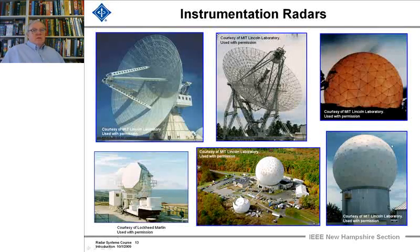And then this radar, the radar inside this radome, has a wavelength of a millimeter, 35 and 95 gigahertz at two frequencies. It's a dual band. This radar inside this radome operates at 5 centimeters, and this is TRADEX, it operates at S band and L band, 10 centimeters and 23 centimeters.